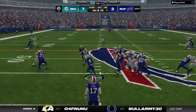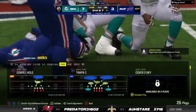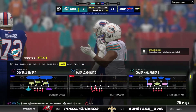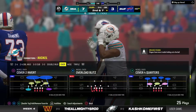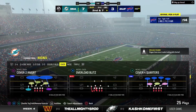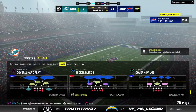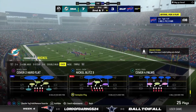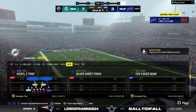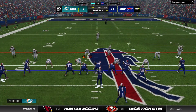They run it again with Cook. And he'll work this forward for about 3 at second down. And that last carry puts him right at 100 yards for the game. So how has he done it? Because he's been patient, followed his blocks, let everything develop, and then burst through for big gains. They'll come up 2nd and 7.